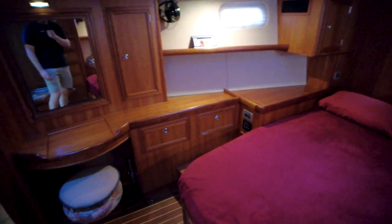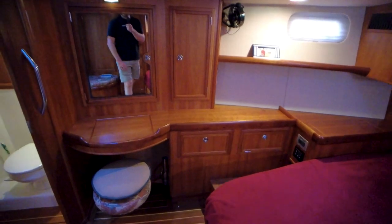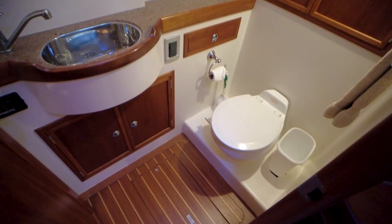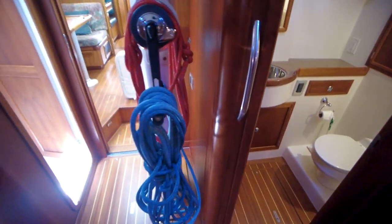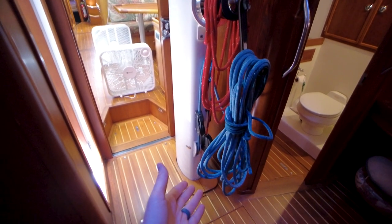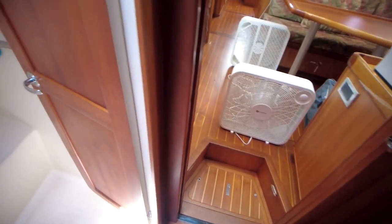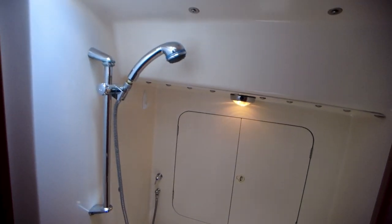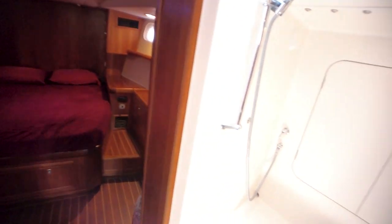So wet locker, it looks like, cabinets that light up. Beautiful. You've got a little vanity, a little mirror right there, storage everywhere. And then turning aft, we've got a head right here with a sink. Beautiful head and sink. And then our mast, a winch right here, and lines for what looks to be the centerboard. And then a big separate shower. So we've got a head and a separate shower up in this forward cabin. Absolutely beautiful. Let's turn back aft.